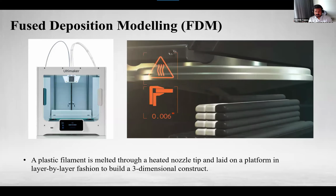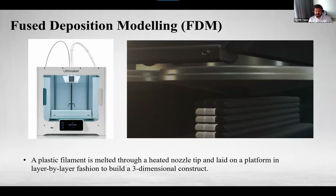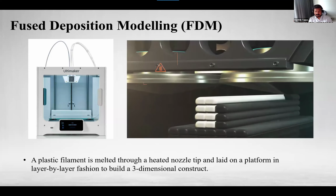This is a very inexpensive 3D printing technology. And the materials are cheap. Even the technology, the whole printers are relatively cheaper when compared to the other 3D printing technologies.